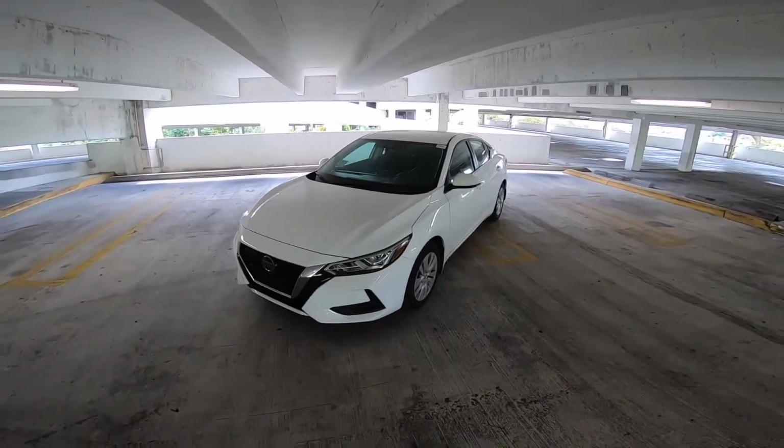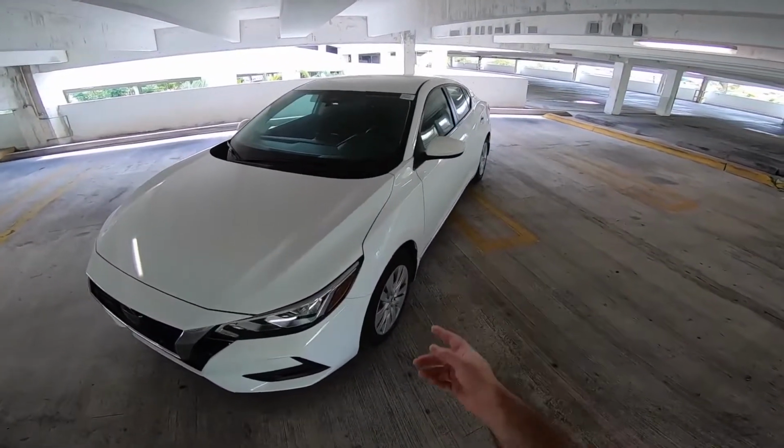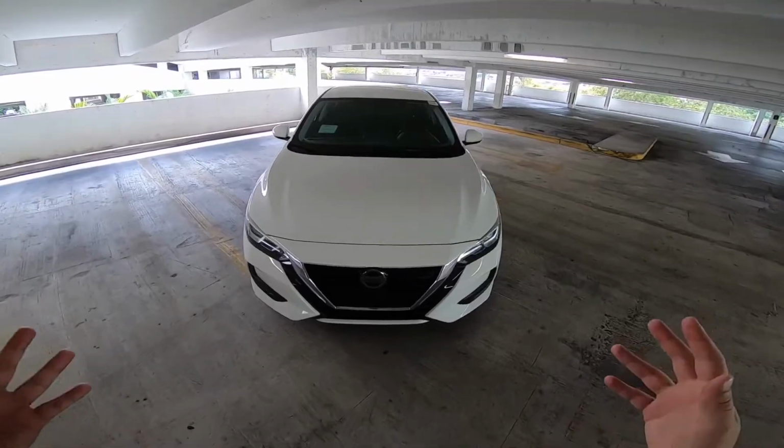that we'll notice here. It is featured in a white color. This is not actually metallic. Car is quite dirty because it is a rental. So the front of the Nissan Sentra S is pretty acceptable.